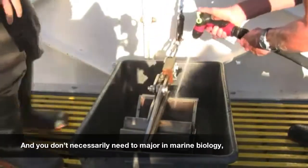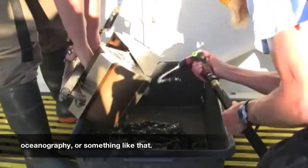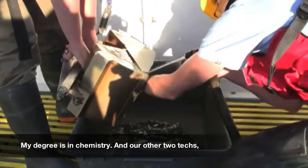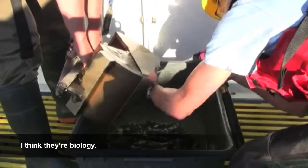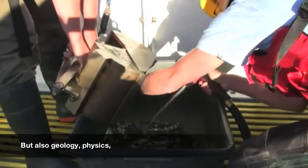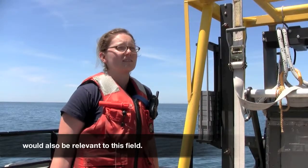And you don't necessarily need to major in marine biology or oceanography or something like that. My degree's in chemistry. And our other two techs, I think they're biology, but also geology, physics would also be relevant to this field.